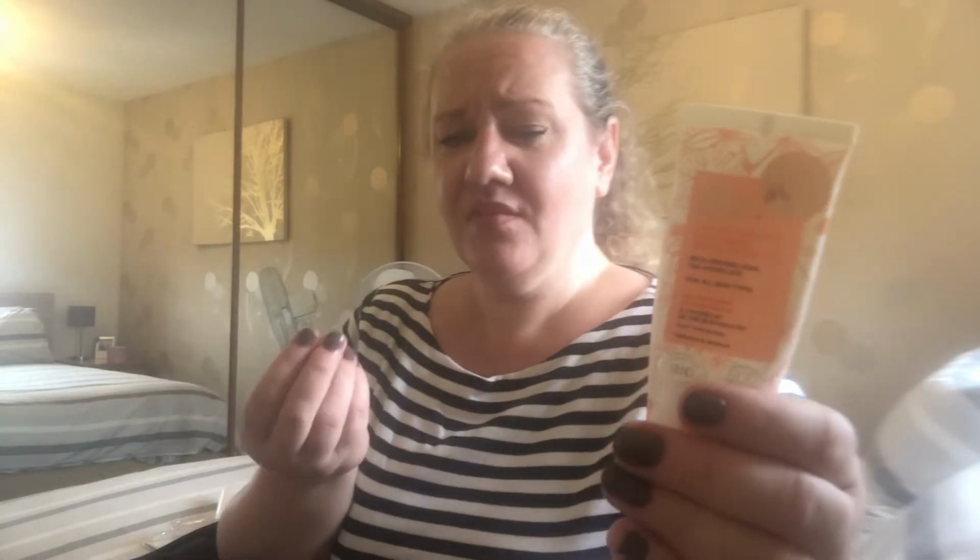Natura Siberica, this is a hyaluronic exfoliating gel. It was supposed to be a cleanser, and it's born in Siberia, made in Europe, vegan as well, 99% natural origin. I found this quite rough on my skin. You massage it into wet skin until you get a soft foam, but the gel bits were really quite harsh.